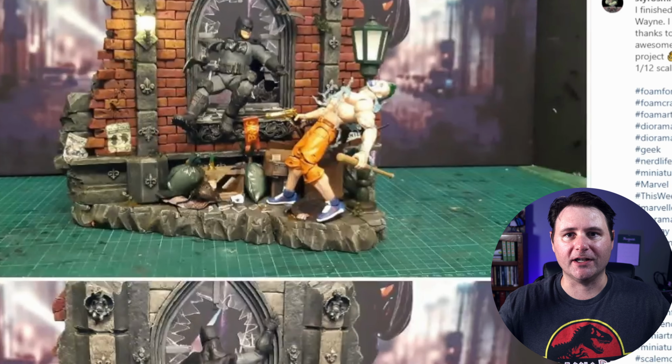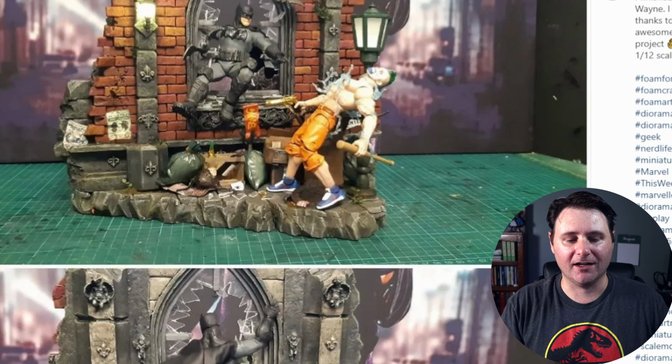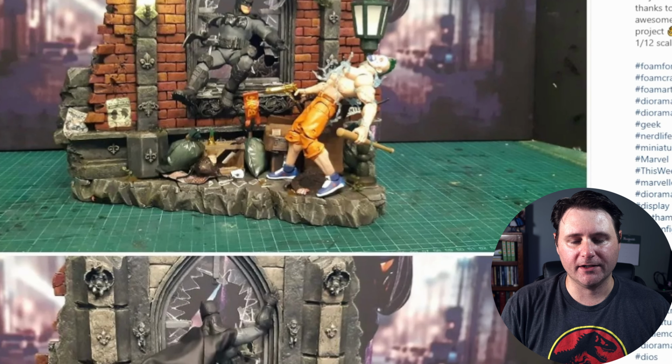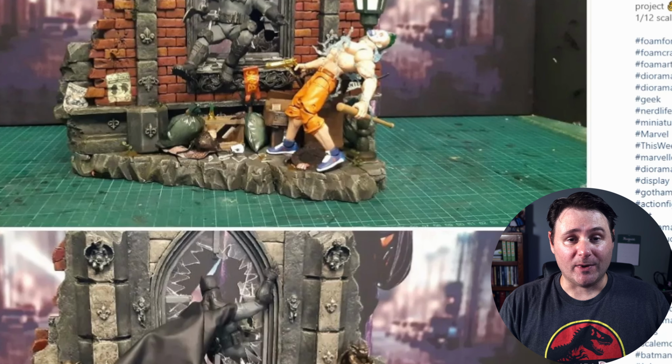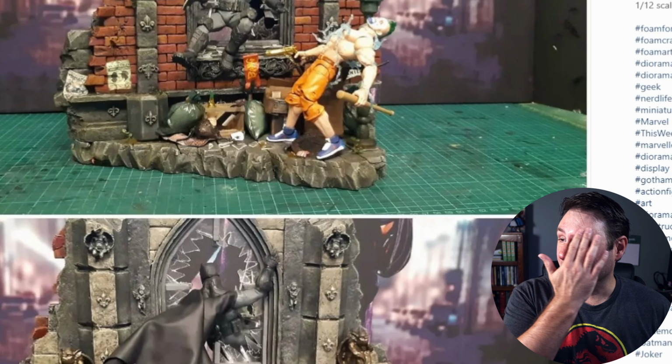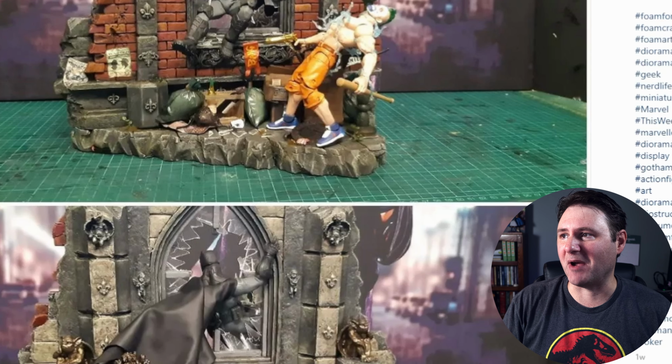All right, we are coming next with Styrosmith Dio Arts. Ignore the light going crazy in the background. Yes, I have not gotten it replaced. I haven't figured out what RGB light I want and how much I want to spend on them. They can get kind of expensive, so just deal with the flashing in the background.